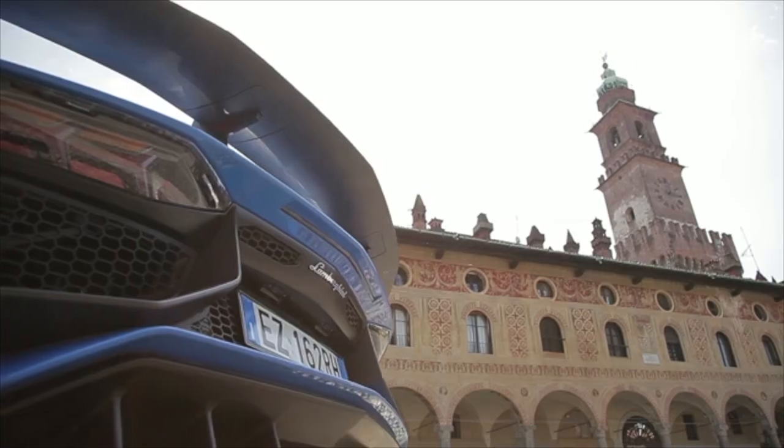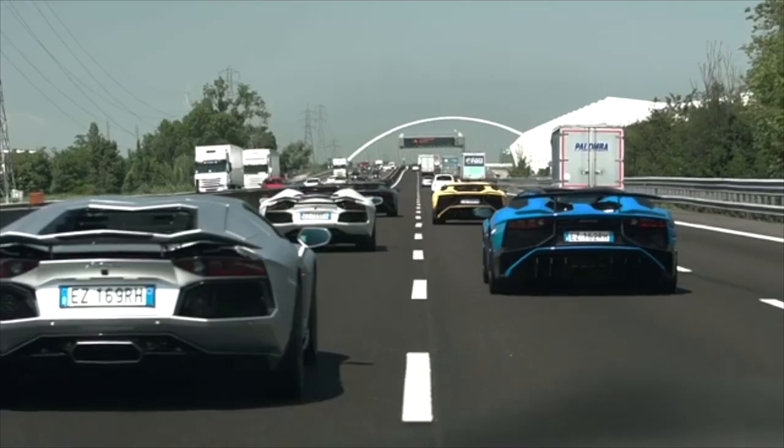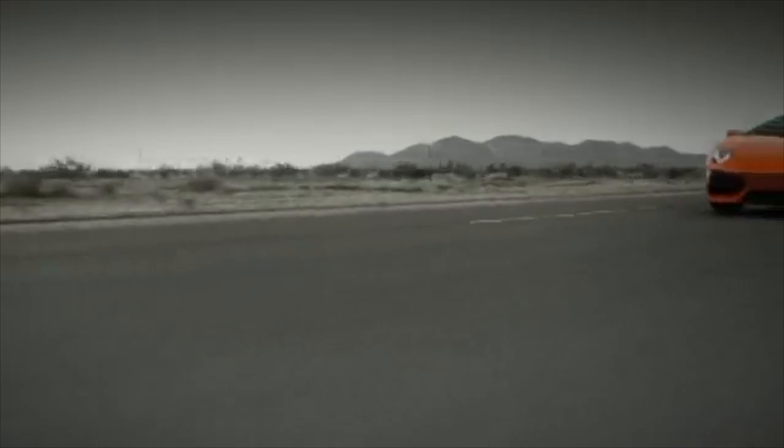Now, if you're a fan of the Aventador like me, you may be wondering how many models of this car Lamborghini actually produced? Well, there were quite a few.